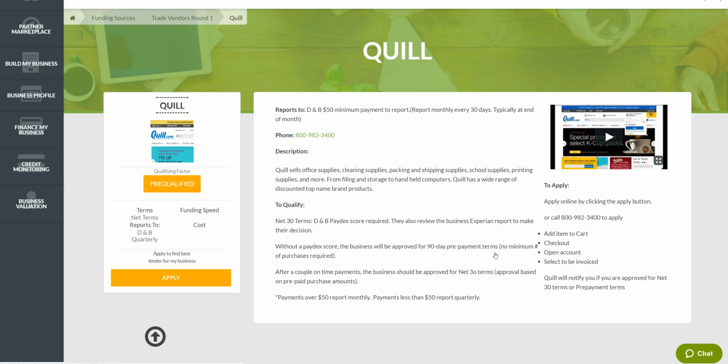So for example, as we look at Quill here, you need to spend $50 to get reported. Well, that's just one of those weird little things that this credit issuer has that if you didn't know about, you wouldn't know why your account doesn't get reported. So for example, you could buy things from Quill and spend 30 bucks, pay the bill, wait for it to show up on your business credit reports, and it doesn't show up. But they take 90 days to report. So what if you waited the full 90 days only to find out that you needed to spend 50 instead of 30? You would have just wasted 3 months of time.